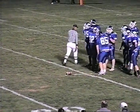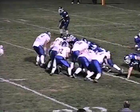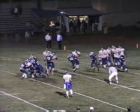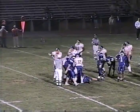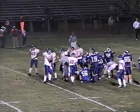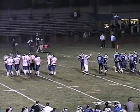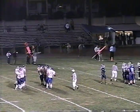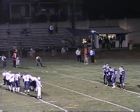Number 28 in the game is Davey Wilkerson. Handoff to number 28, Wilkerson. Picks up at least 4 yards before he's brought down by a number of Norristown Eagles led by number 45, Jay Arthur. First down for the Whippets. Ball on the 12-yard line, and again, Downingtown is threatening to score.